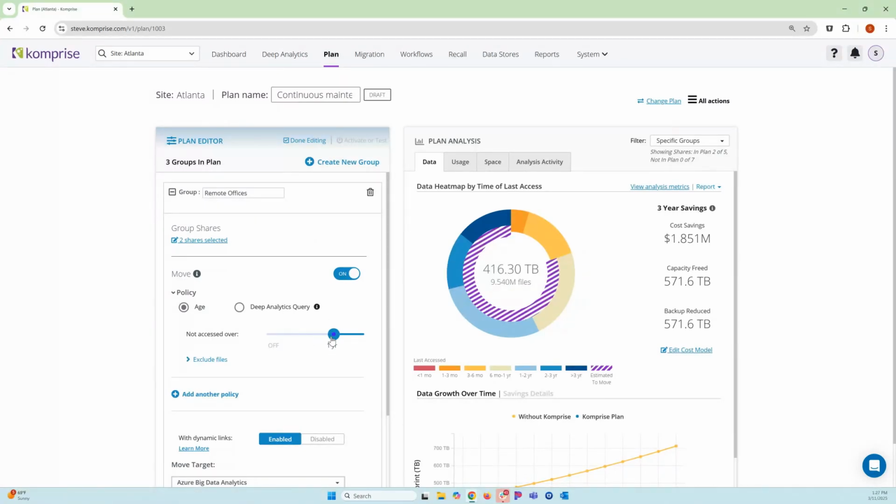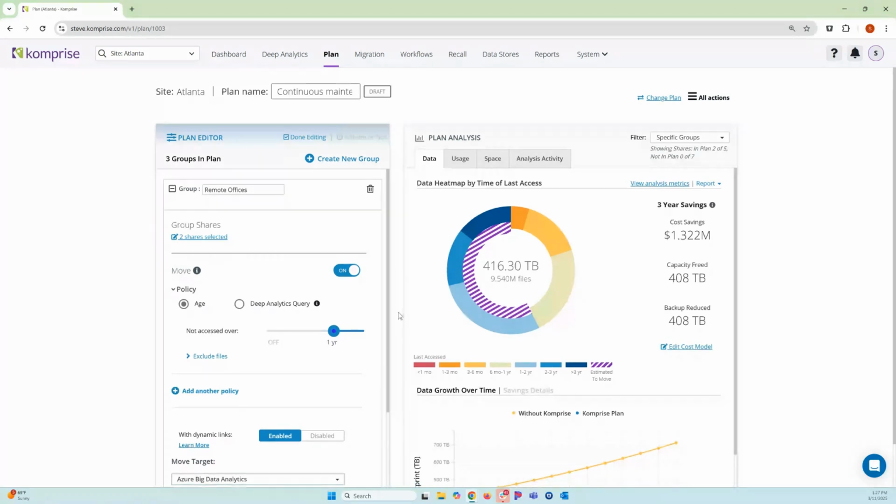Maybe 6 months is a little aggressive. You know, the odds of somebody accessing a file after a year is less than 1%, believe it or not. So here's data we could send over to Azure Blob, and then we could send the hot and warm data over to another system for some tiering and give you a better cost value for the system.